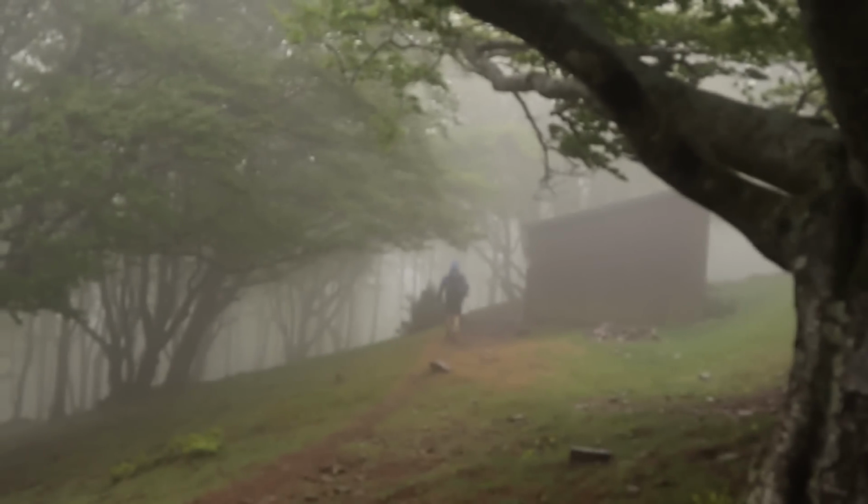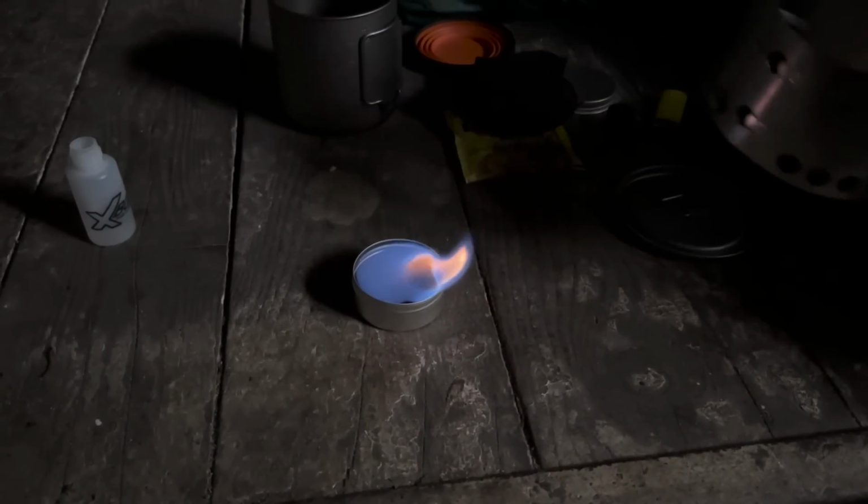So we climbed up to the HRP. We did 1,000 meters of elevation in about 2 hours, yeah? 2 and a bit, yeah. And the weather up here is crazy. Neither of us really expected it. It's very windy and it's very cold, so we just found this little cabin, and I thought it'd be a good opportunity to show you the new stove that I'm using this year.